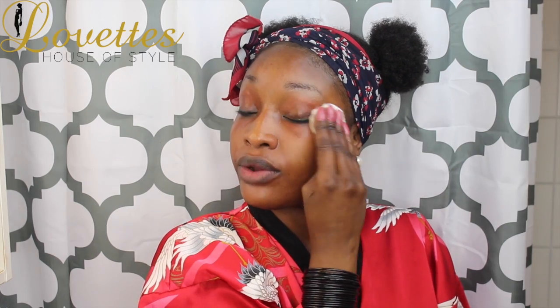So even though you think that your makeup's all gone, be careful around the eye area. You don't want to get it inside your eye because it can sting. And as you know, if you use matte lipsticks, they definitely stain your lips. So you go in and you remove that as well.